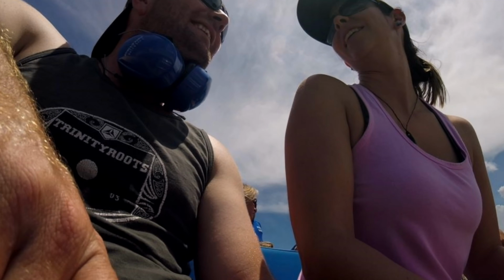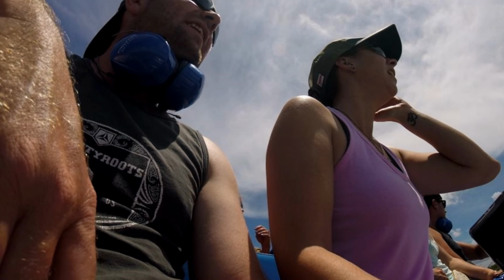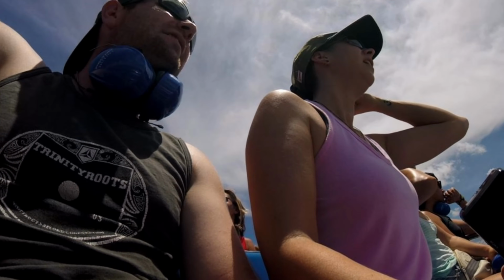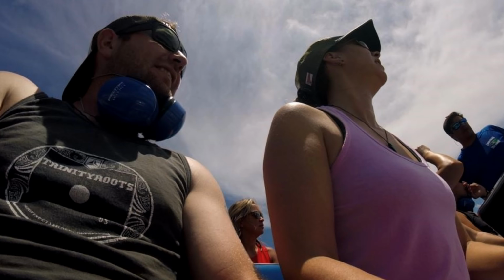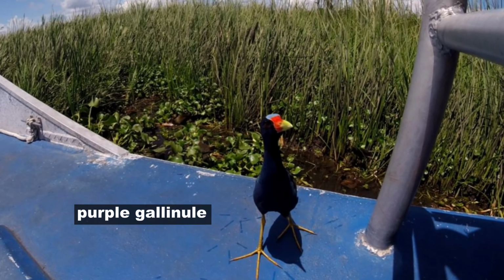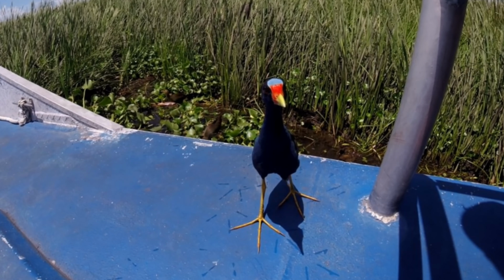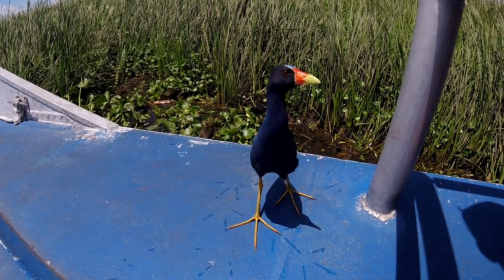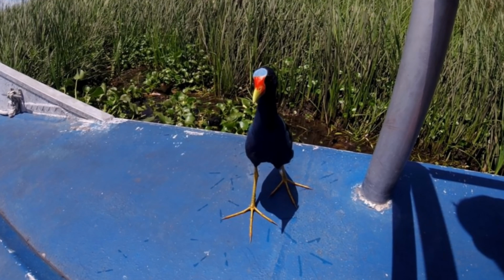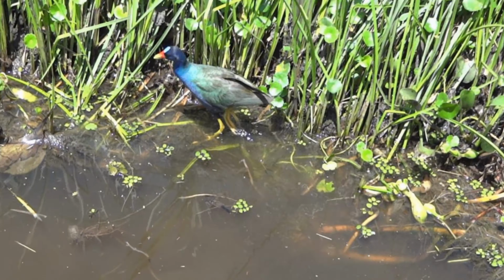Go over. Yeah. Andy having a fan and not an actual motor. What we're looking for now is the purple gallinules. Purple gallinules? Yep, purple gallinules. Is that a bird? It is a bird. I hear one. Come on, where you at? Let's go.